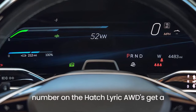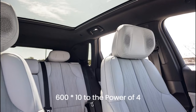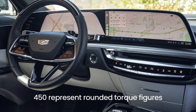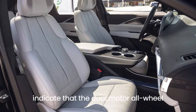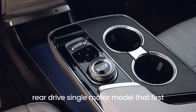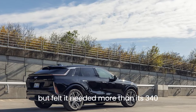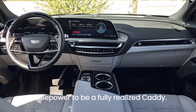Other than the model number on the hatch, Lyriq AWDs get a 600e designation, while RWD models wear 450e badging. The 600 and 450 represent rounded torque figures in Newton meters. There's nothing to indicate that the dual-motor, all-wheel drive Lyriq is any different from the rear-drive, single-motor model that first hit the market. We liked that car for its absorbent ride and quiet ways, but felt it needed more than its 340 horsepower to be a fully realized Caddy.